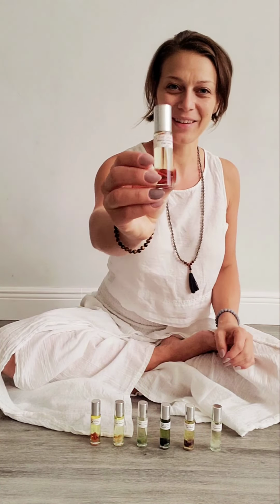This is infused with red jasper, and the mantra for this is I am. I like to apply this to the base of my spine or on the bottom of my feet before bed. This has cedarwood and Palo Santo. It's earthy, helps me connect and feel grounded.